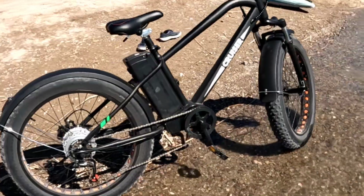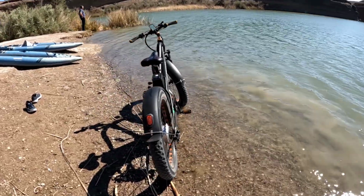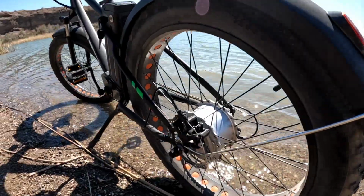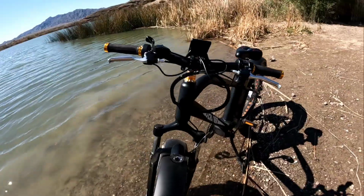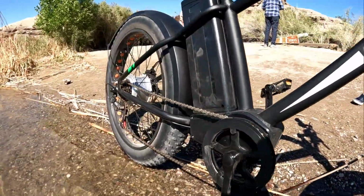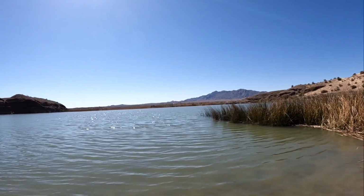All right, made it down here to the lake. Thought I'd get my feet wet and thought I'd get my new NAKTO Super Cruiser bike wet. I will say this bike rides sweet on the asphalt and really nice on this loose gravel and the sand. Right, it's been a great ride down here. Let's continue our bike ride. Onward bound, as my friend says.